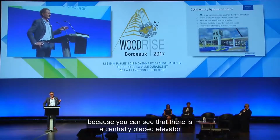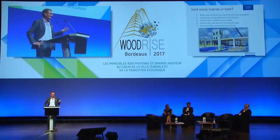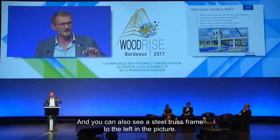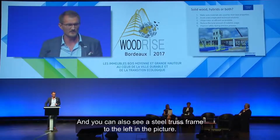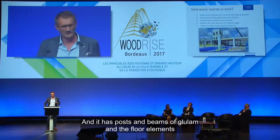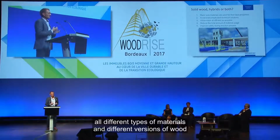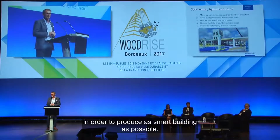Because you can see that there is a centrally placed elevator and staircase made out of concrete. And you can also see a steel truss frame to the left in the picture. And it has posts and beams out of glulam, and the floor elements and also the outer walls, the envelope of the building, is made out of CLT. And we think that this is a perfect way of utilizing all different types of materials and different versions of wood in order to produce as smart buildings as possible.